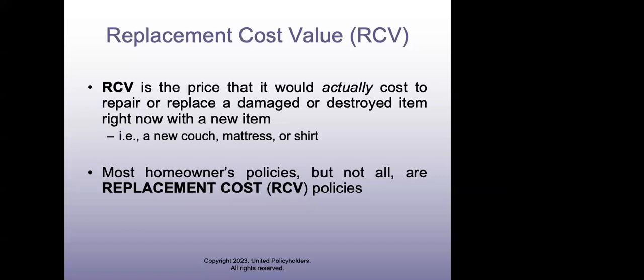I'll take a slight detour. We like to think of our insurance policy as a tool that puts us back exactly how we were a moment before the loss. That's not particularly the case for some types of policies. Indemnity is really the next term we'll be talking about, and RCV has a slightly different meaning. It's that price to replace that item new.